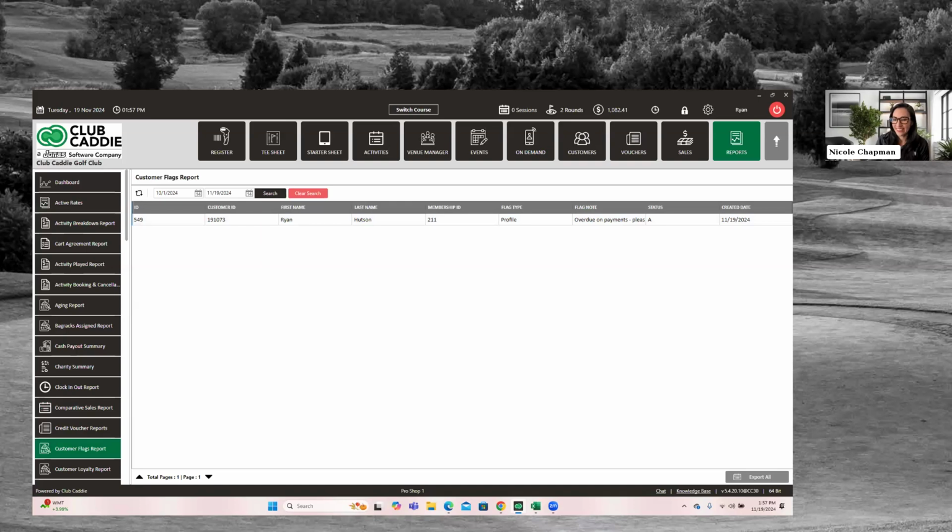Go for it. Yeah. So the question was, Ryan, what's the difference between profile versus billing status when creating the flag? So when the flag gets added on the profile, your name gets brought onto the tee sheet. You add the flag, and it's going to pop up right when that profile is active. And then the billing flag is going to notify when there's a billing item there and that customer flag is set. When you're actioning a billing feature, that flag will reappear.